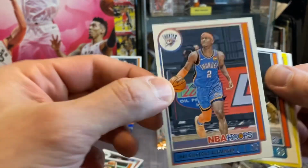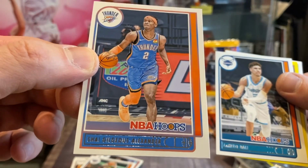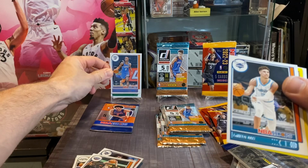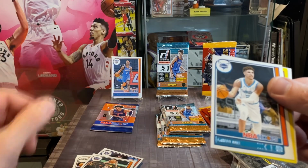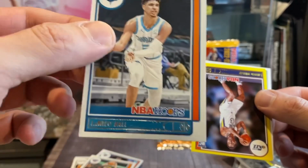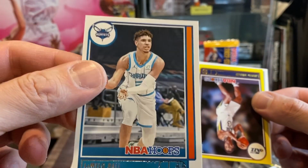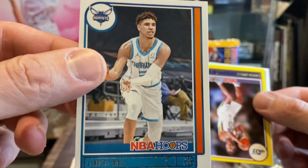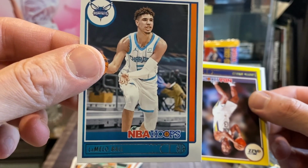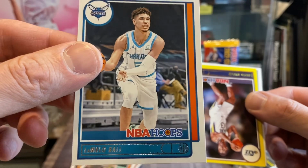Oh, there we go. Shai Gilgeous-Alexander. Now, I don't know how y'all feel, but I won't take Tatum off the throne. But Shai Gilly, he's getting put up there. LaMelo. Good old LaMelo. Very talented player. We'll see how his career turns out. But so far, so decent.